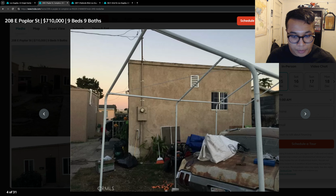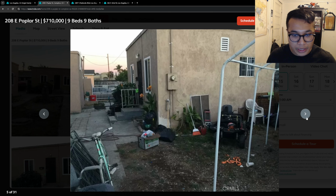Holy crap! This is the most ghetto thing I've ever seen. There's an old car. There's like a roof, I don't know what you call it, but it doesn't even have the shade over it. It's just the bars. And there's an old car you probably have to tow away yourself. This is the most terrible thing I've ever seen. I have no words right now for $700,000.